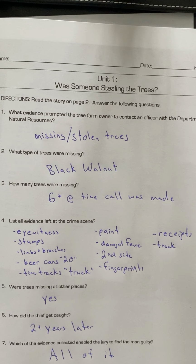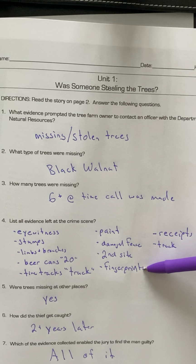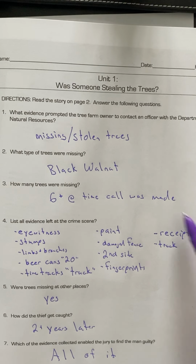So we may debate about how eyewitnesses could be good or bad, or fingerprints. Maybe we get into a latent print unit and look at someone interpreting them differently. Maybe they couldn't match them up properly. There were some errors there. It wasn't a full print. But to be honest with you, fingerprints are an awesome piece of evidence. But what I'm getting at is all of this together makes a real strong case.